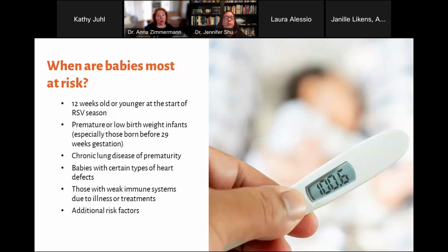Babies that are born premature or have complications after birth, especially our smallest preemies, so those born like 23 to 28, 29 weeks, those children are going to be at higher risk. Any infants that have an oxygen need, so premature babies that have chronic lung disease, infants that have difficulty with their immune system, or infants that have congenital heart disease, those are going to be our highest risk patients.